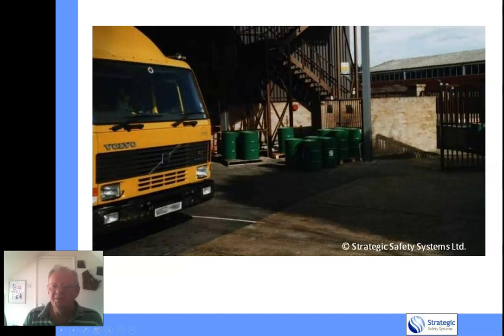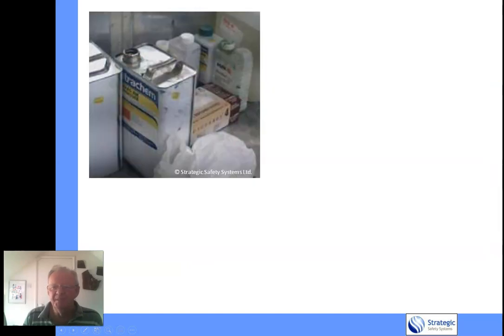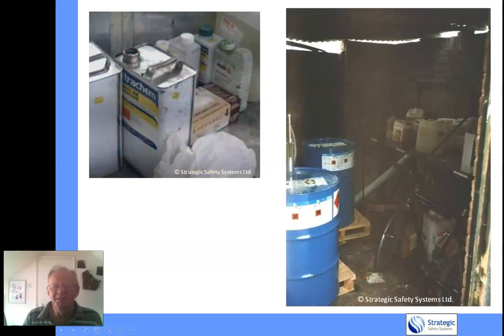One that I use quite frequently. Here's another one. I don't know if it's absolutely flammable, but certainly it's being kept in an unsafe way, with the lid off, poked next to some plastic wrapping as well. Really, really good.